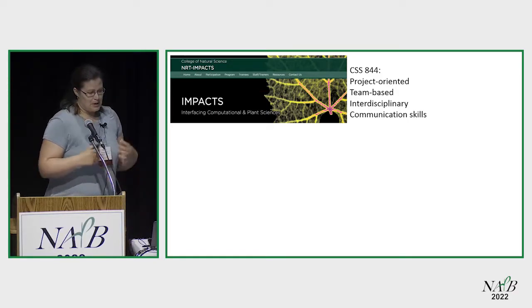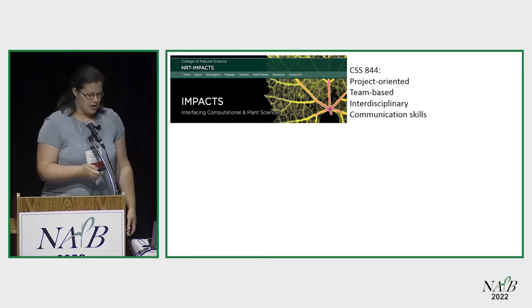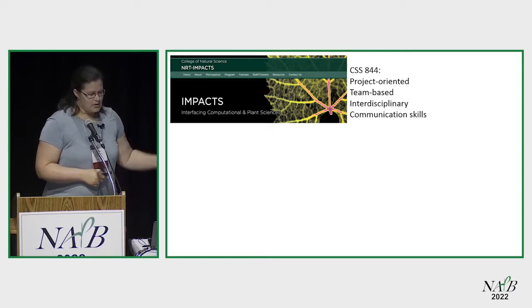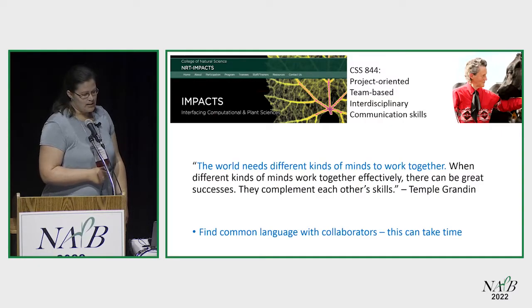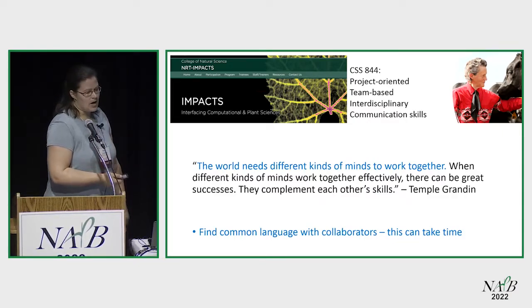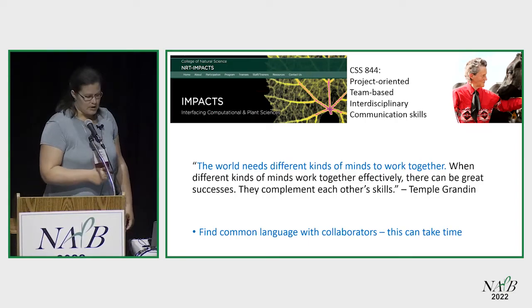And it's project-oriented and team-based and really emphasizes interdisciplinary communication skills. So I joke that I don't teach them the science, I teach them how to work with each other in order to accomplish important questions. And I used to put an XKCD comic here about learning what's hard in computer science, but instead I've switched to this quote by Temple Grandin, which is that the world needs different kinds of minds to work together. And finding a common language with diverse collaborators can take a lot of time, but it's really beneficial.